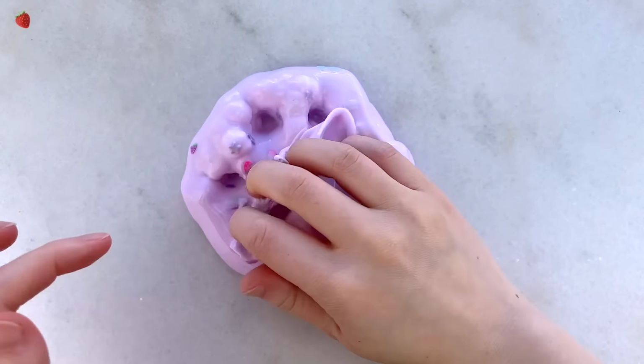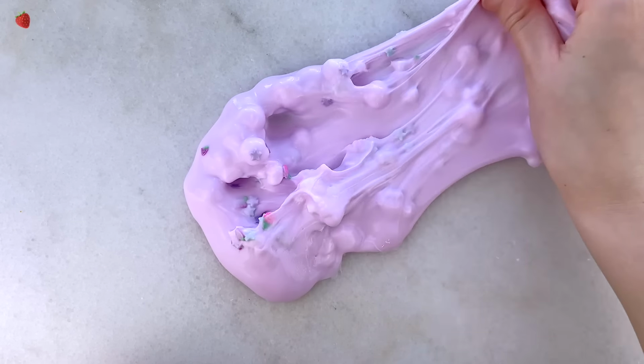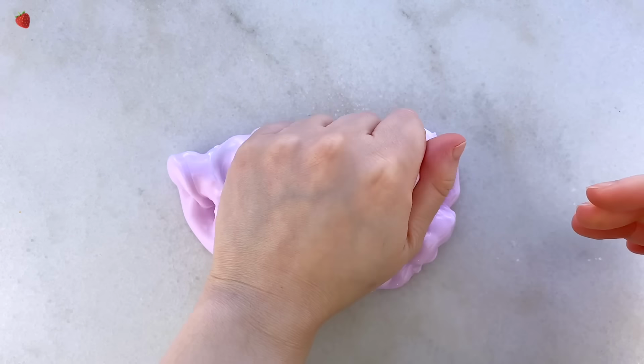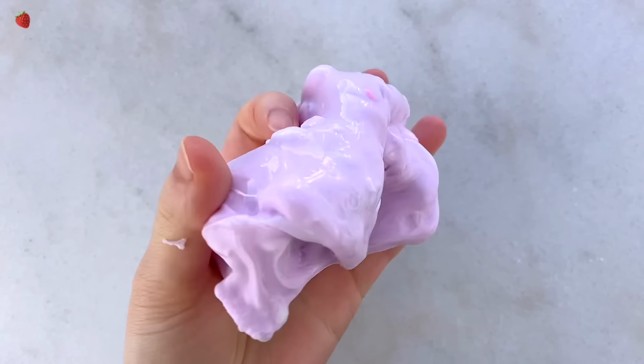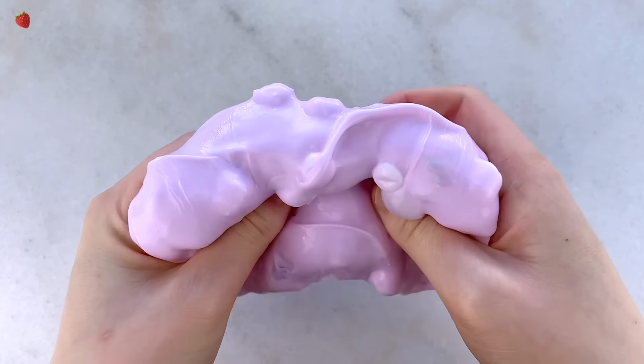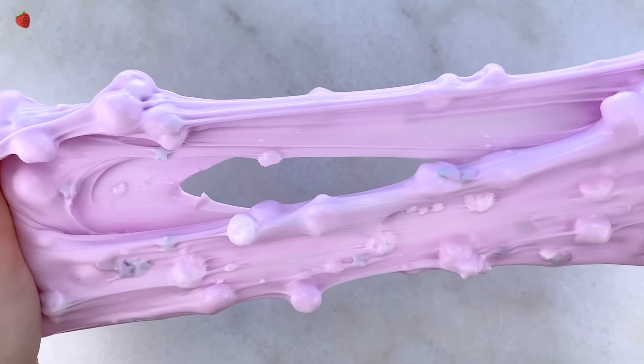I gotta say, not my favorite scent. I don't think coffee and berries mix well, or maybe it's not even a coffee scent, and I'm not even sure, but not my favorite scent, but you know what? Maybe you might like it. It is a very strong scent.